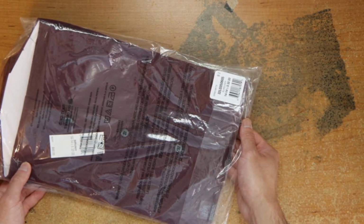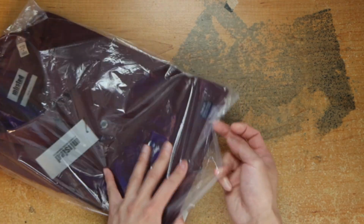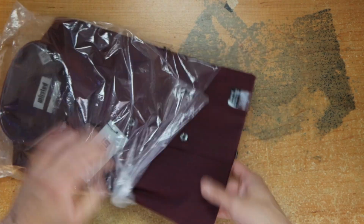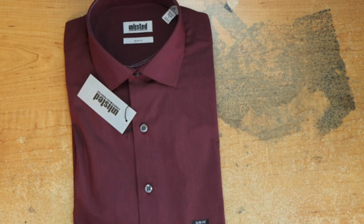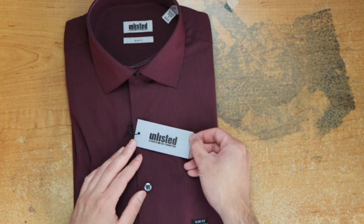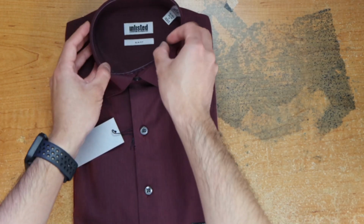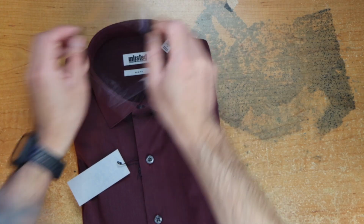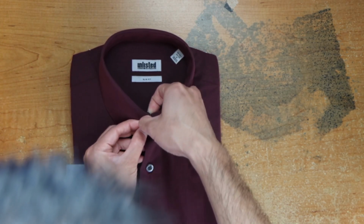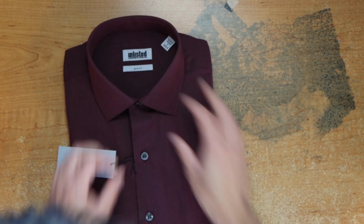Okay, we have burgundy slim fit dress shirts. This is the Kenneth production, unlisted. $32, $33, 14, 14 and a half, small.